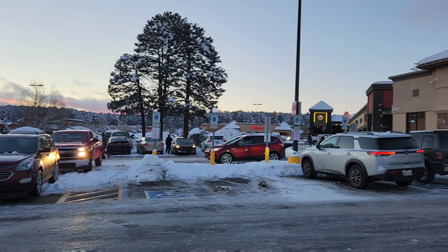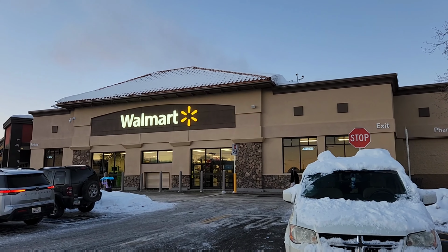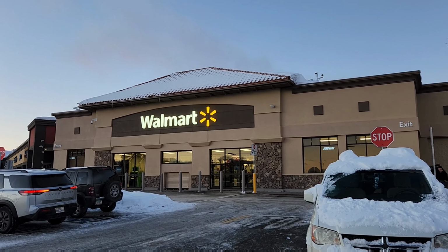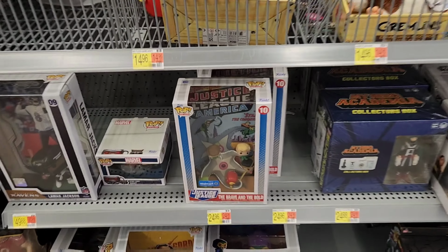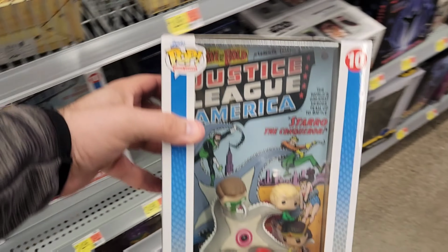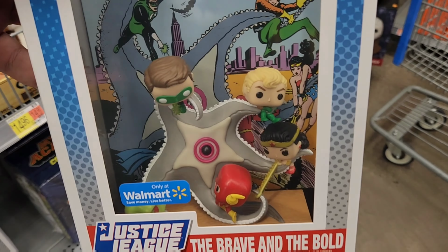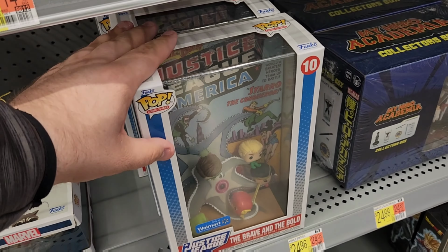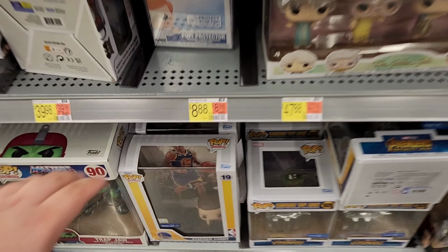So we have not had the best luck so far up here in Flagstaff, but let's go on to Walmart, not expecting anything crazy. Probably going to be the same stuff we see down in Phoenix, but we got to give it a shot, right? So the first thing we noticed here, because these were pretty hard to find for a while, the Brave and the Bold. This is the Justice League comic cover and pop. And we already have one of these, but this is just proof that if you wait, you can get it at a good price. I remember they came out and they were selling for like $70, but there seems to be a bunch here and they've definitely dropped in price. So cool to see those.